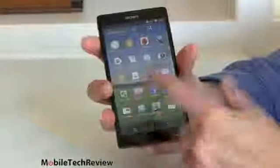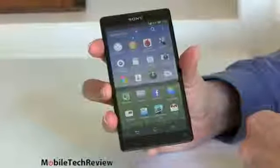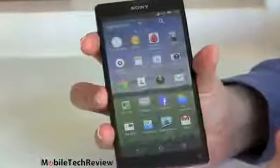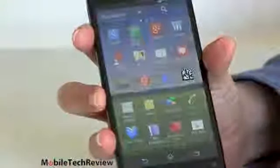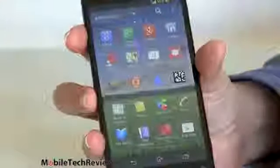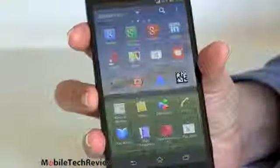We also have the full suite of Google applications on here. You've got your Google Maps, your email, your Gmail. The Chrome web browser, the older Android WebKit browser, is not here. And obviously, because this is an unlocked model, there's no carrier bloatware. And we also have Office Suite here as your Office viewer.